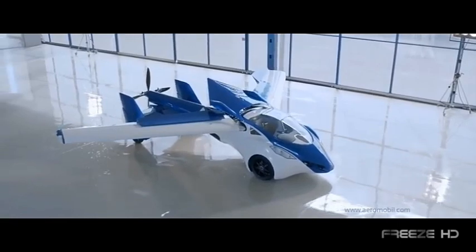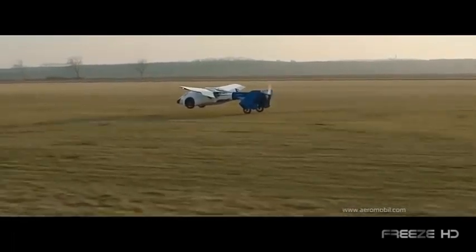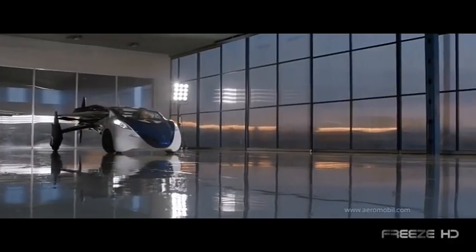Not only can the Aeromobile land at any airport in the world, but give it a few hundred meters of flat grass or paved surface, and you can land it there too. When its automatic wings retract, it becomes one of the most gorgeous street-legal cars on the planet.